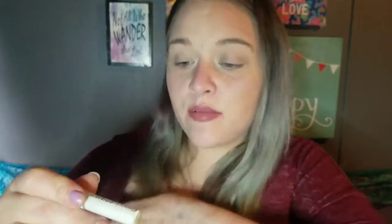So I'm going to be using this Grande primer. It is the Lash Plumping Peptides, and when I first saw this, I thought it said pesticides. I thought it said pesticides. I was like, who the fuck wants to put pesticides on their eyes? And then I actually read it.